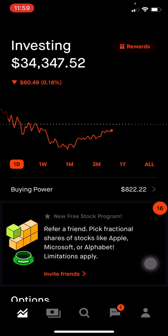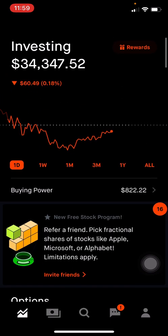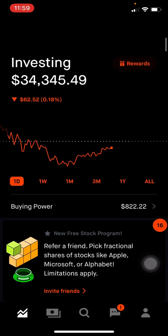So when you're selling a covered call, it means you have 100 shares of a certain stock. It goes in blocks of 100, so just picture always blocks of 100 shares. For a covered call, you would have to own 100 shares. And for a cash secured put, you would have to have enough money to buy blocks of 100 shares. So those are the two options I use.